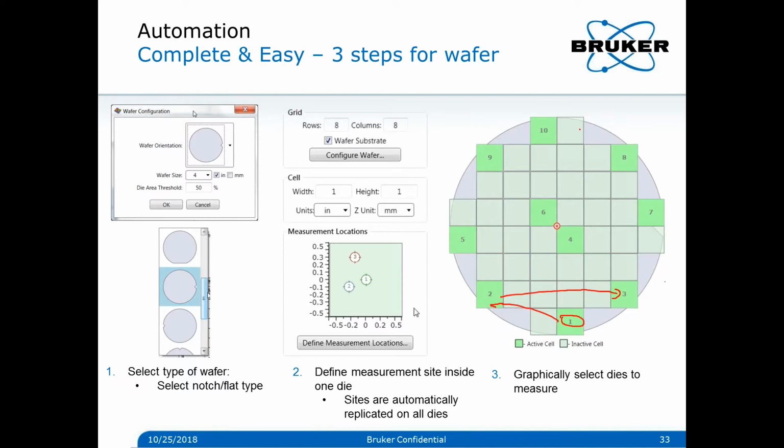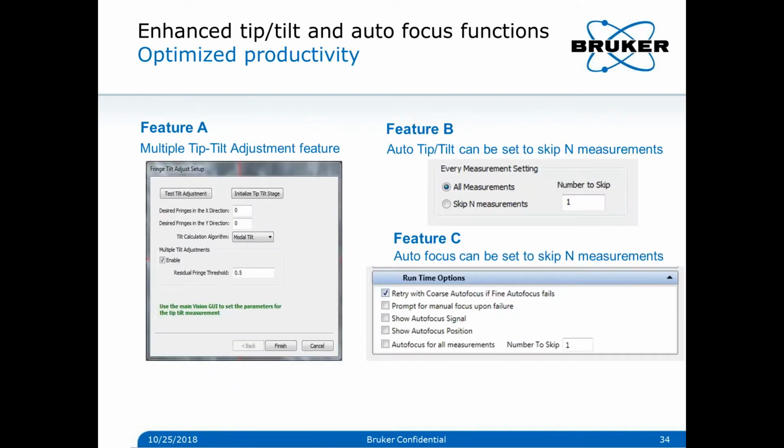So all that is very much default automation. And to further push throughput regarding automation, especially whenever you have thousands of locations to test, we have improved the tip tilt. So first of all, the tip tilt can be done with an objective which is different from the measurement objective. And secondly, the system can redo multiple tip tilts until it is set versus what you ask. So if you want and ask for a null fringe, especially to measure very low roughness, like sub-nanometer roughness, you really need to ensure that the fringes are null as much as possible. The system can redo it until it reaches a certain residual. So you don't have to tell the system what to do. The system will simply do it.